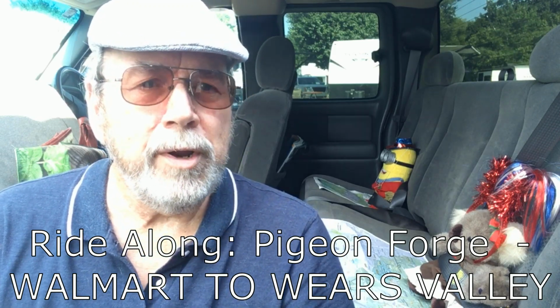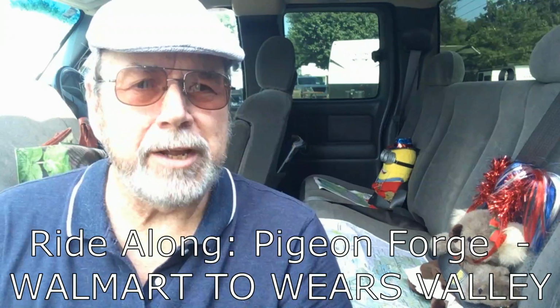Good morning, and here we are in Pigeon Forge, getting ready to go on to another adventure. In the back seat I have Katie and Pedro. Katie with her holiday 4th of July hat, and Pedro with also his 4th of July hat and his Junior Ranger vest. They're both ready and anxious to go.